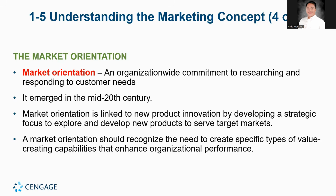So the market orientation represents the modern way of thinking about marketing. Now, instead of asking how can we sell more products, businesses now ask what do customers need and how can we provide better value. This customer-centered approach helps businesses build stronger relationships and achieve long-term success.